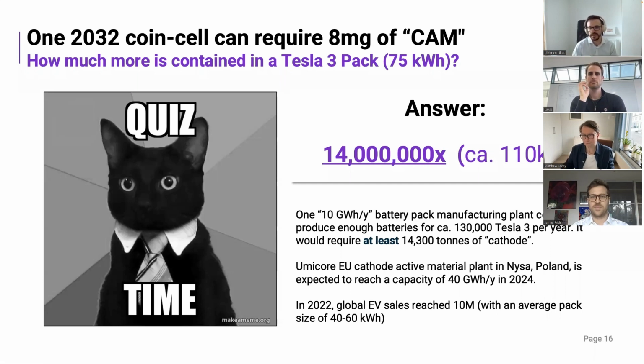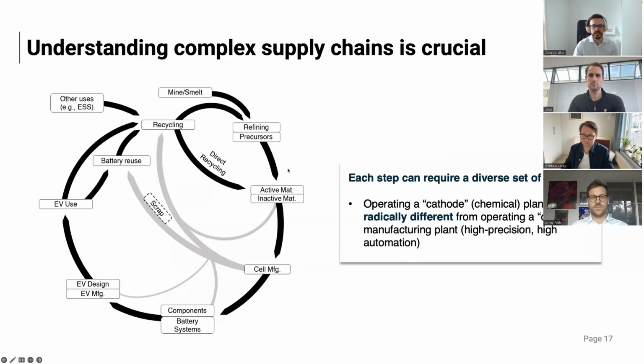So what we wanted to point out here is that the orders of magnitude are really, really different. One 10 gigawatt hours per year battery pack manufacturing would produce probably enough for 130,000 Tesla 3s, and this would require about 14,000 tons of cathode active material, more correctly positive active material. And again, to give you a bit more scale, the Umicore European cathode manufacturing plant produces enough material for 40 gigawatt hours. So you can make the maths very easily here. So there's this problem of scale and working at different scales, and that's where we think there is a mismatch.